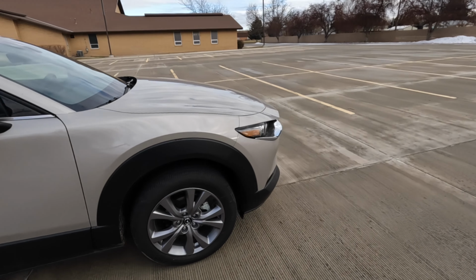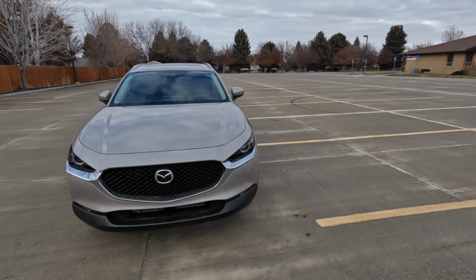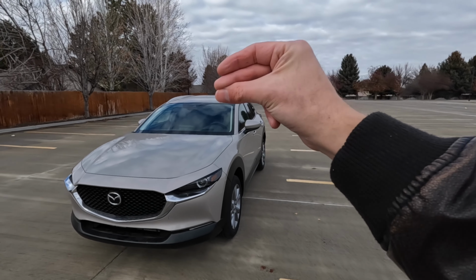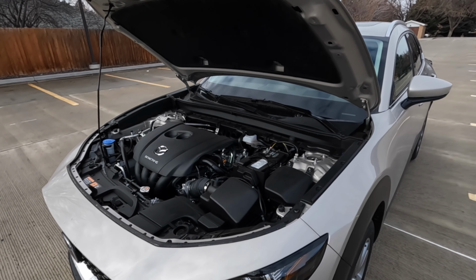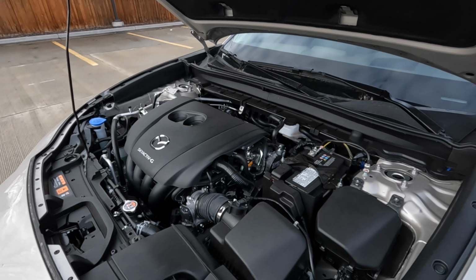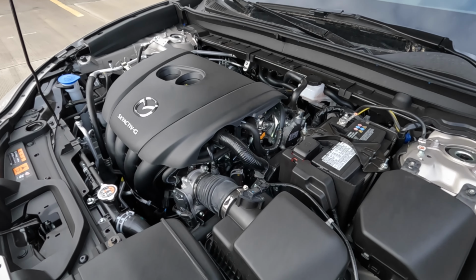But you guys know what's next if you watch my videos. Let's go around to the front and pop the hood. And there it is. There's the 186 horse, 186 pound-feet of torque. Nicely designed, nicely styled engine bay by Mazda. Of course, there's a lot of black plastic on this model, but let's start with what we know.